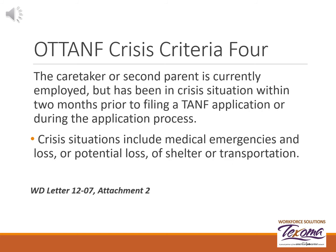One-time TANF Crisis Criteria 4. The caretaker or second parent is currently employed but has been in a crisis situation within 2 months prior to filing a TANF application or during the application process. Crisis situations include medical emergencies and loss or potential loss of shelter or transportation.